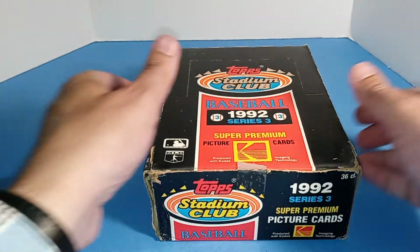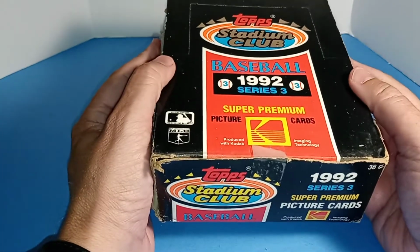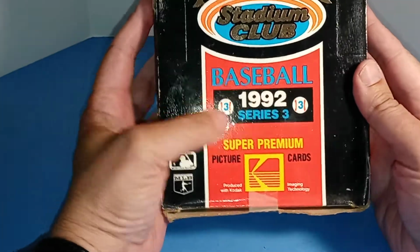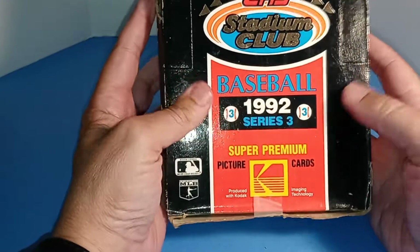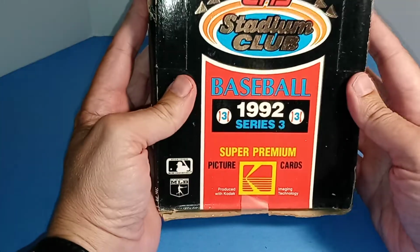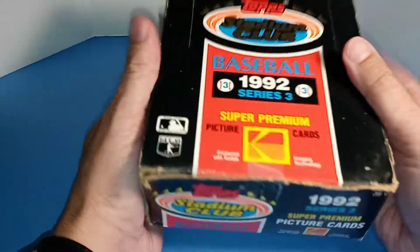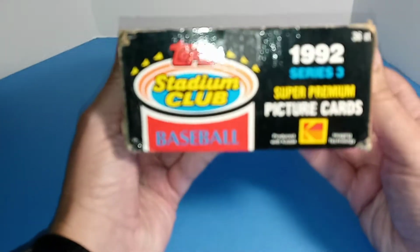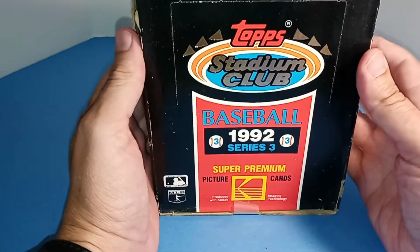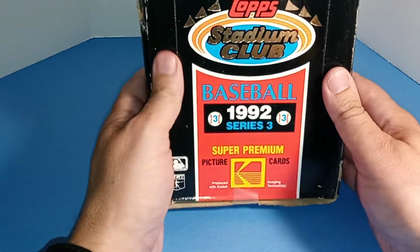Today for Time Travel Tuesday, we will be opening a box of 1992 Stadium Club. This is the Series 3 edition of the set, and as you may know, there were 900 cards in this set. Clearly one of the largest sets that Topps has ever made. And because of that, being the junk wax era, a lot of these cards don't hold a lot of value.